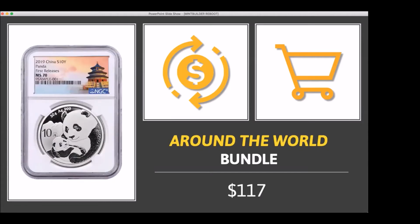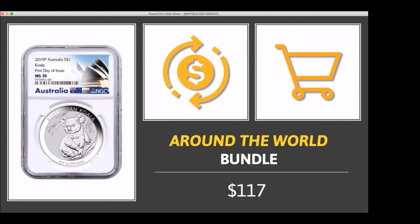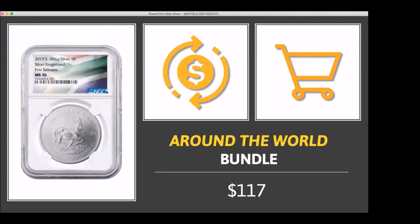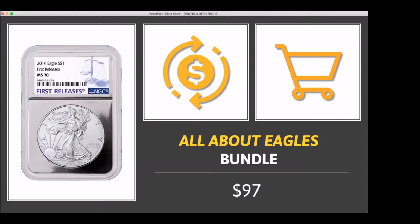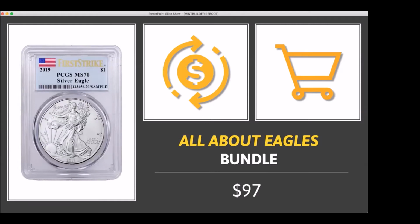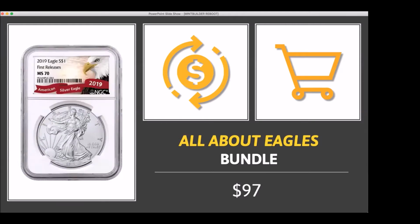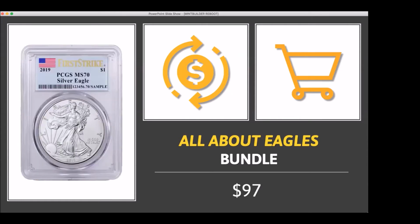And then we have the around the world bundle. This is what we used to have as a rotator, the different ones from around the world. So people are used to this one. The price is the same on that particular coin. And then all about the eagles. This is the same one as well. This one's just the MS70 eagle. It's going to be an eagle every time. It might be from NGC, it might be from PCGS, might be this label this month and that, but it's always going to be a silver eagle. And a lot of people, this is one of the more popular just because it's the lowest cost bundle.